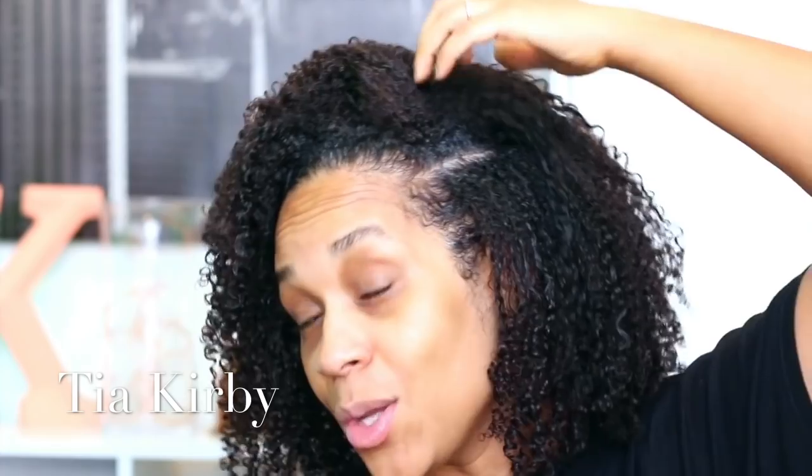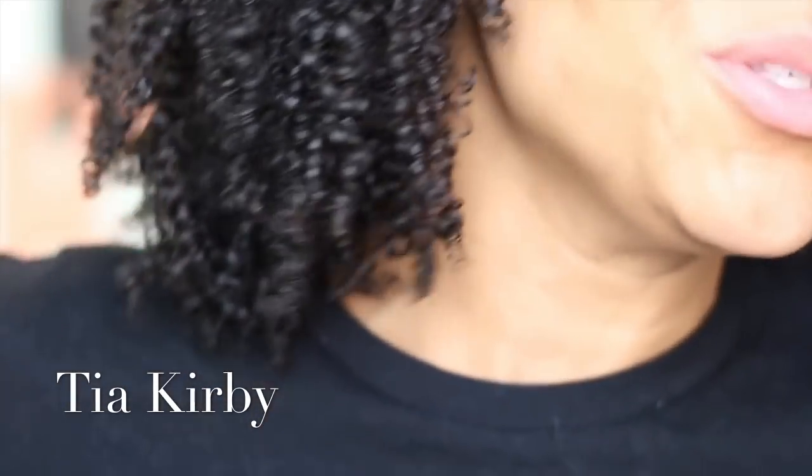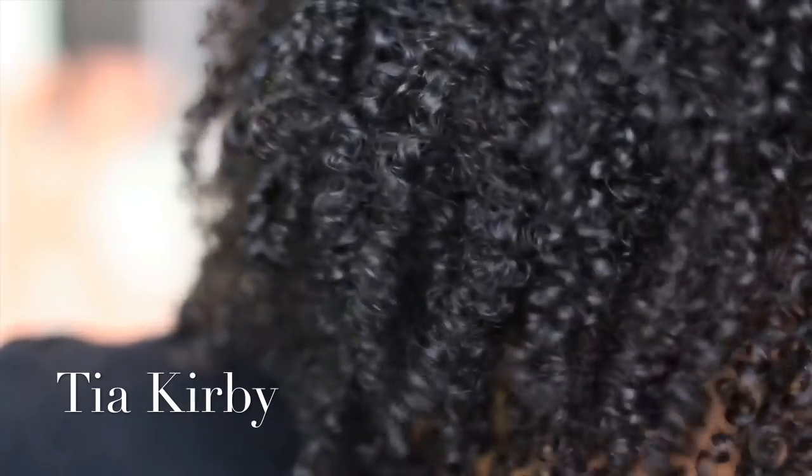But overall, my hair is super bouncy, super lightweight. I'm loving the way it smells. So anyway, I'm not going to touch it anymore. I'm going to let it dry to 100% before I do any styling or fluffing. I don't know, we'll see if I keep the side part. We'll see. Okay, so I want to give y'all definitely some close-ups before I go.